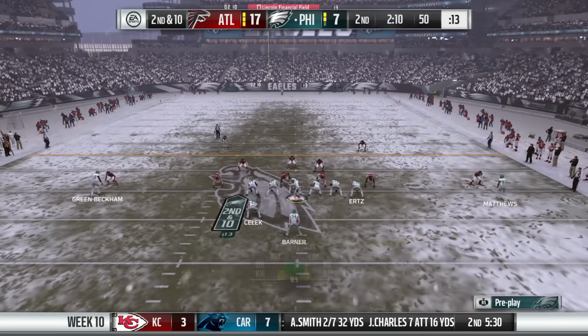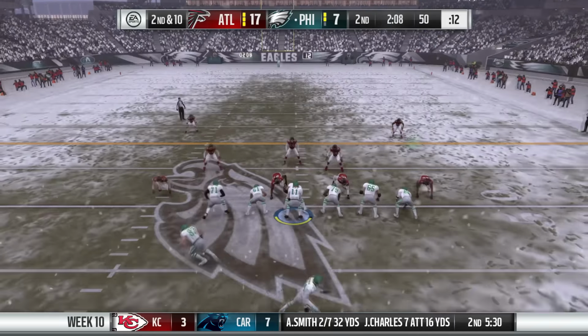Maybe we can shore up some more cap space and look at maybe getting a corner or something like that. But we're moving the ball here. It's 17-7, 2 minutes left, just before the 2-minute warning. We definitely want to try to get a touchdown before the end of this half.